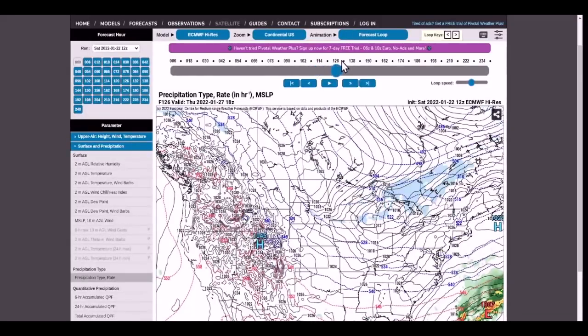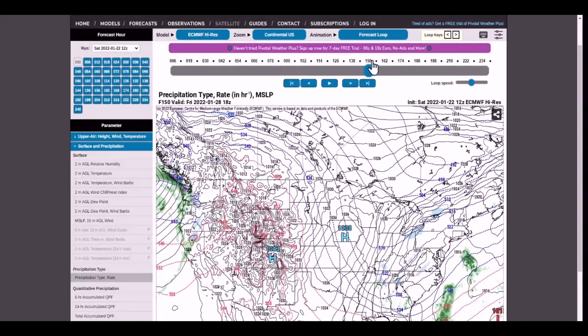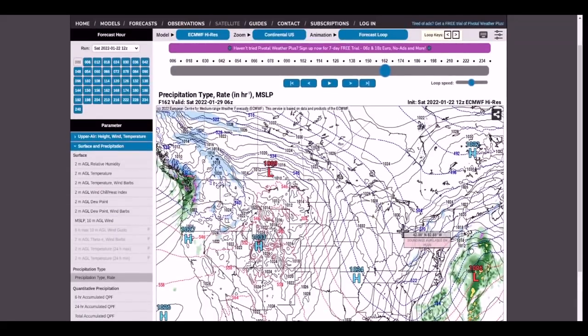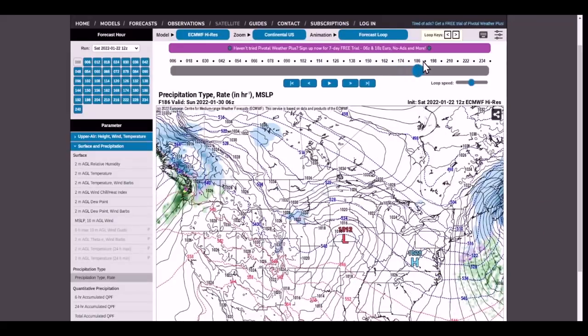The first threat of a big system is around the 150-hour time frame and a bit further out. This is where we have a chance for a large nor'easter. Now, you can't really tell with the European. I mean, we do have a good combination of precipitation and cold air, but they don't really marry or couple themselves together. And you can see it does form a nasty storm. It's just off the coast mainly, and it kind of goes away.